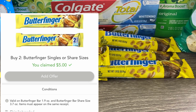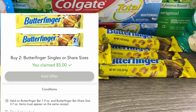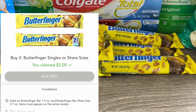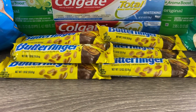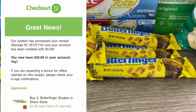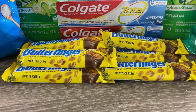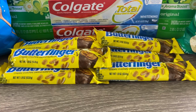If you have the Checkout 51 account, Checkout 51 has a rebate back to where you can get $1 back when you buy 2. The limit is 5. So I purchased 10 Butterfingers, totaling me $5. I submitted my receipt to Checkout 51 for $5, and I did get back the $5. So all 10 of these Butterfingers ended up being completely free, you guys.